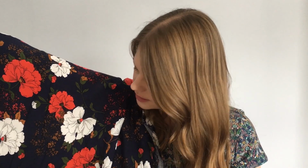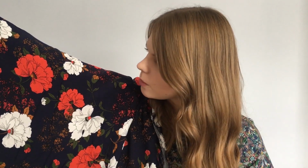And I've got a French terry jumper, a Freya sweater that I made last year, and it's got red poppies on it as well. And I just really love the look of that. I think the red and white contrast so well with the blue. And this is a viscose, it's got really lovely drape to it. And I'm not entirely sure what I'm going to make with this. If you've got any ideas, just comment down below.